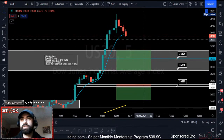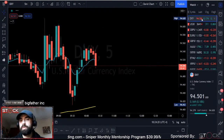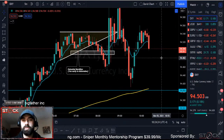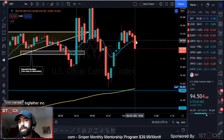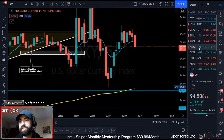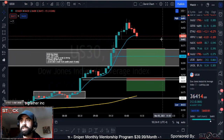Okay, let's check out the DXY here. Look at this. So I'm assuming that gold reversed and went bullish. Okay, I told you that's why it's a really risky entry in there. It's in a bull move. I haven't looked at it. We're still focused on US 30, but gold, I guarantee it's gone bullish.